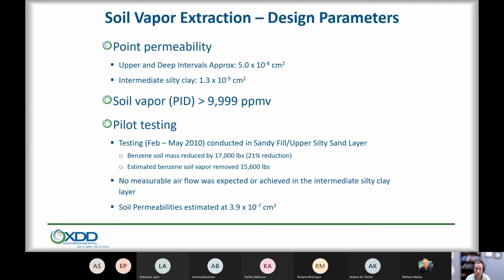Dissimilar from the small site we discussed previously, our soil vapor field readings maxed out the instrument pretty regularly. This was not an instance where we were worried about just the soil vapor. There's significant soil contamination also, in potential locations.